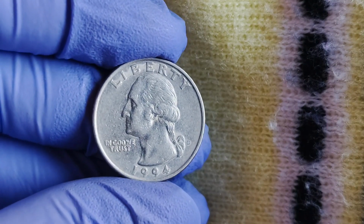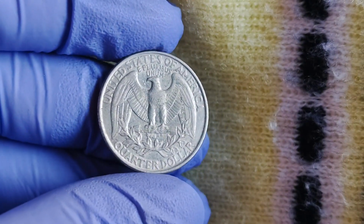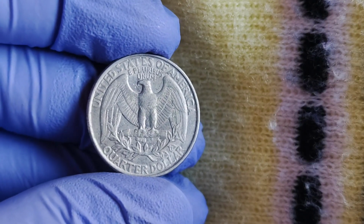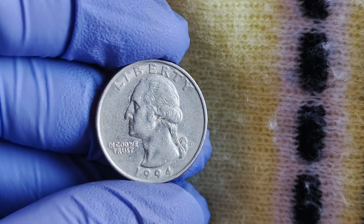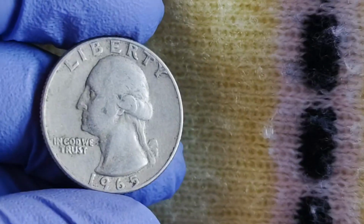Most people miss these signs because they glance at their coins instead of studying them. But the person who found the first million-dollar 1994 D quarter didn't miss it. He trusted his curiosity. He followed his instinct. And it changed his life. And now it's your turn. Because somewhere out there, another one of these incredible errors is waiting to be found. It might be in your spare change. It might be in the cup holder of your car. It might be hiding in a box you haven't opened in years.